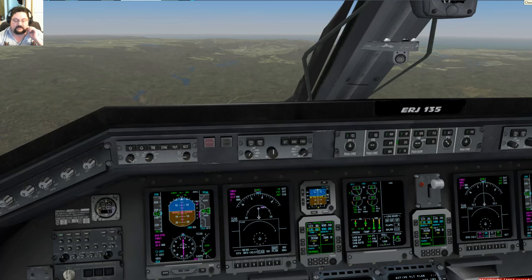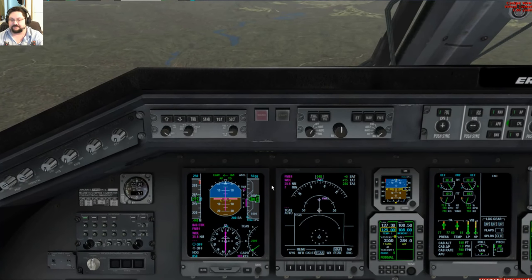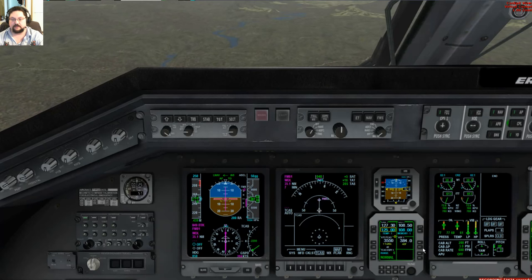Cool, so we have the QNH 1025, 20 degrees down there. A little bit of scattered cloud, but nothing really major. Good, make a broadcast.